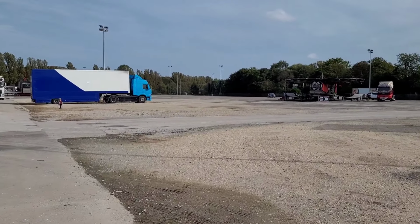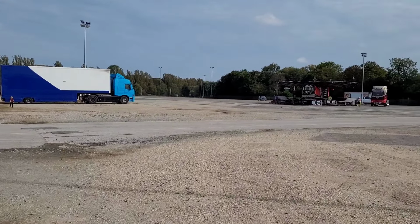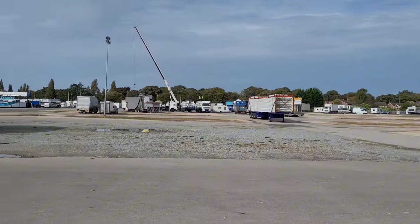You can see just the size of the car park. You can see how big the car park is. And you'll see the difference. Like when we come back on Friday, you'll see just how different it looks.